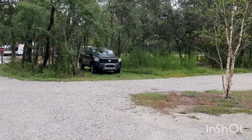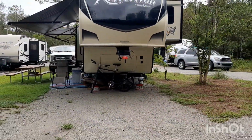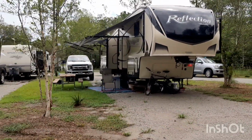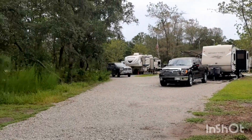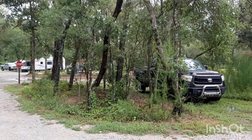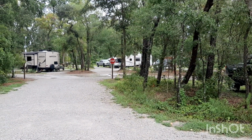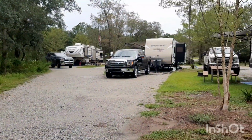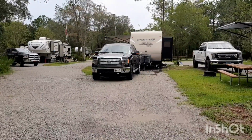Okay, so this one right here is going to be 136. Obviously you can tell that it's a fairly large camper. And just for reference, I'm going to show you this roadway comes back around over here that I was just walking on, straight over to the center there where that new road came in at. Okay, so it's going to be 135.